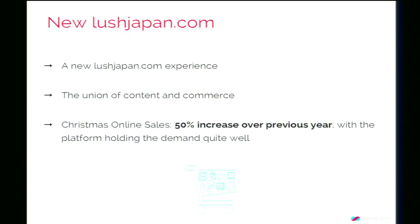We brought the union of commerce and content, again coming from the same vision and strategy. And more importantly, if not as important, it was reflected at the end of the year. Compared to the previous year, there was a 50% increase in online sales. So everything together actually brought financial results as well. So this is just showing that the work was pretty good, and the platform and everything chosen was a success. And there was all the demand coming, so the whole combination of the hosting, everything that was built, all the decisions made, held the platform up for all the peaks in sales.